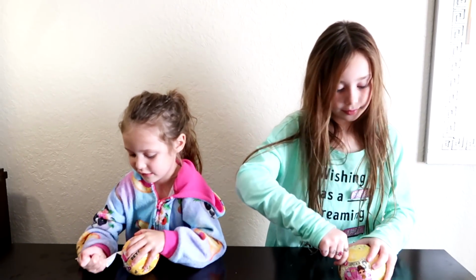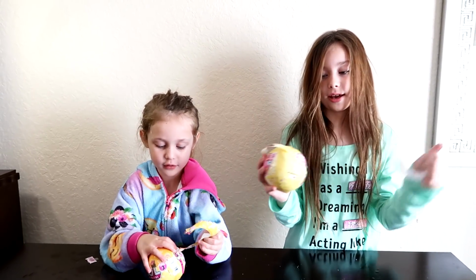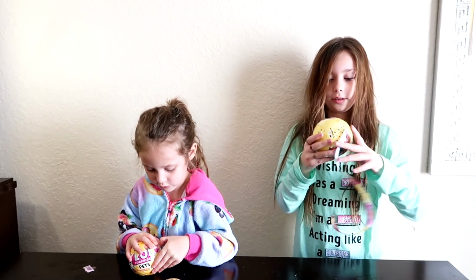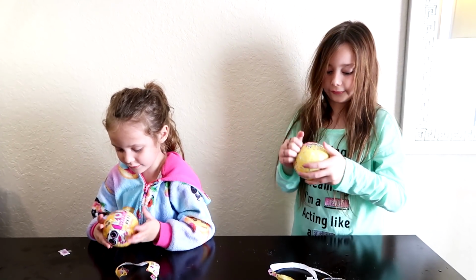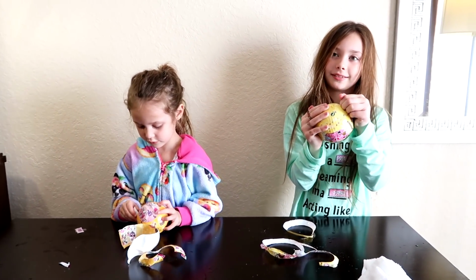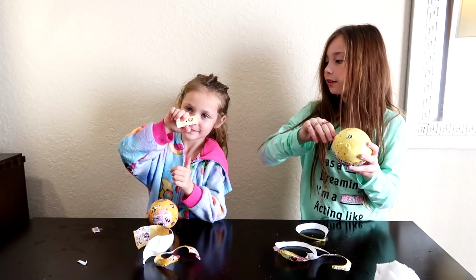All right, so now we have the big surprises. Let's see what is inside. Whoa, this is amazing. There's a lot of wrapping on there. It's such a little one. Alrighty. I think I'm stuck. You're stuck? Where's the zipper? Go to the zipper. What you got, Briar Rose? Where is the zipper?